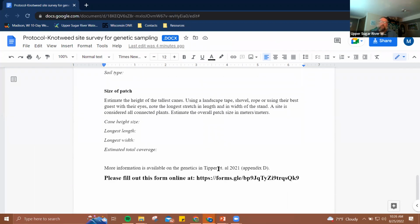I also do have in that folder and online Nick's great paper, which I spelled his name wrong. And so you can read more about the genetics and get into the gritty of it if you want to. There's also some great narrative there.